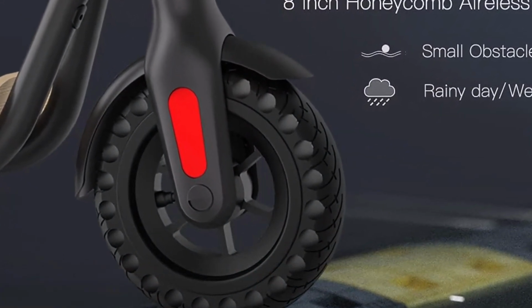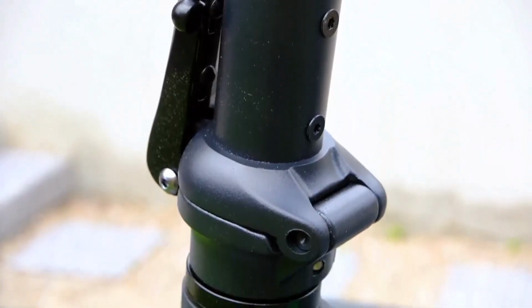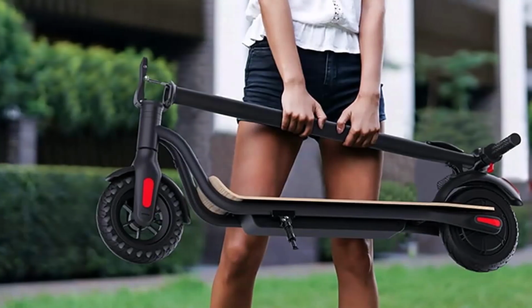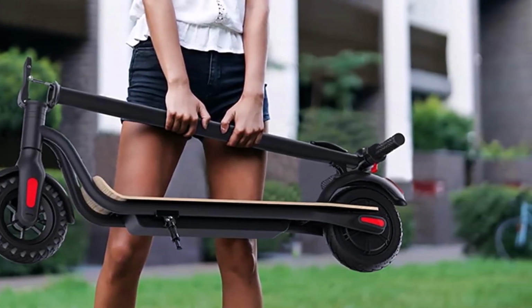Furthermore, in addition to the large capacity battery, the 3 gears allow you to change the speed according to your skill level. The gears are easy to change, and the LED displays the gear and battery status. The low-speed gear also makes this scooter safe for teenagers and children.